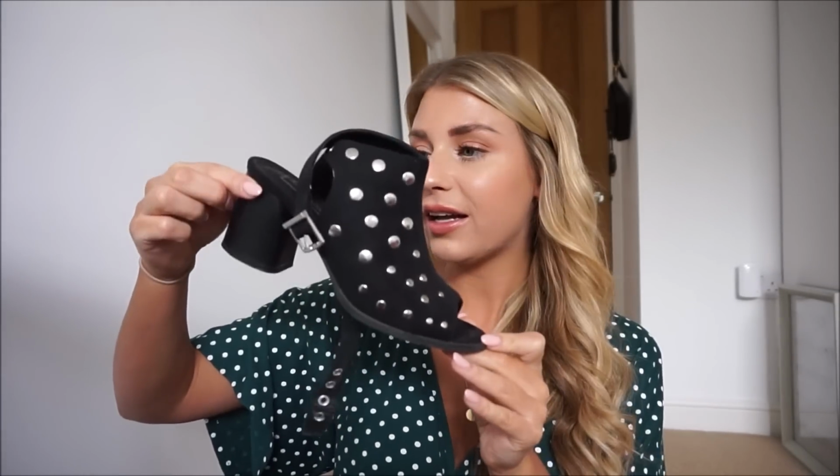These are the little boots that I've been wearing so often, and they've only got a tiny little heel. They are a pretty little thing, and what I like about them is because they are quite low, quite chunky, but I really like this kind of stud thing going on. I think it just makes them a little bit different.